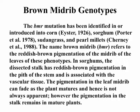The name brown midrib, so that's where BMR comes from, refers to the reddish-brown pigmentation of the midrib of the leaves of these phenotypes. So we'll look in the field this afternoon. You can pull some out, and we'll look at those characteristics. In sorghums, cut a stalk in half. You can see reddish-brown pigmentation in the pith of the stem, and it's associated with the vascular tissue.